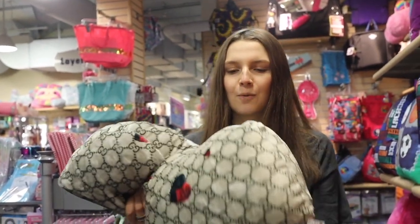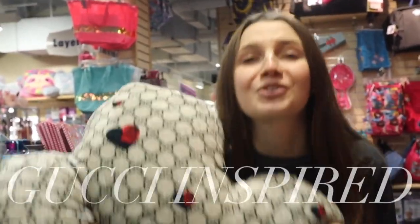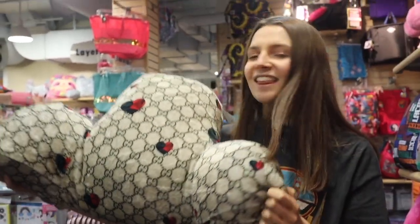When I walked in the store, I actually started freaking out when I saw this little mini husband pillow, and it's Gucci. Oh my god. I actually want this for my room at home, but this is so cute just to throw on your bed at camp to accessorize.